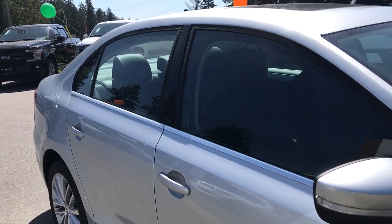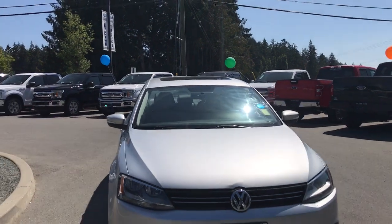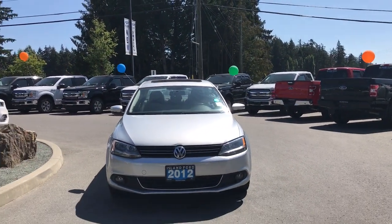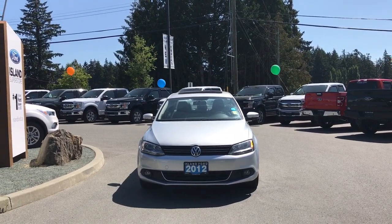Passenger side, fuel cap, tinted glass, heated and powered side view mirrors, halogen headlights, fog lights, and so many more reasons to visit us at Island Ford Superstore, BC's #1 rated Ford dealer.